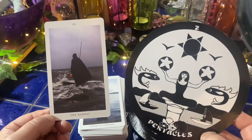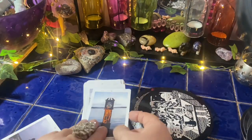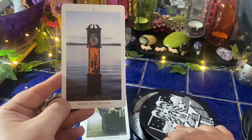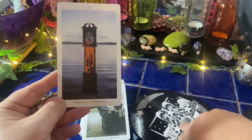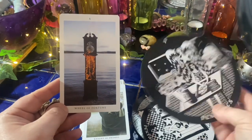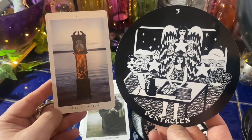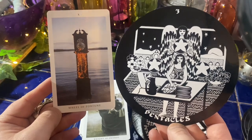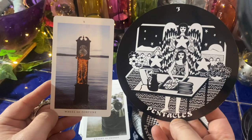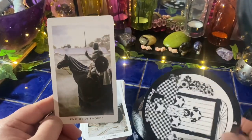The Hermit, the Two of Pentacles. Love it. What time did the house burn down? Is the time ticking for a disaster? The Somnia. Oh my gosh, the Somnia suits Witley Court so much. And let's look at these, the Three of Pentacles. Elements working together towards disaster. So, I wonder what elements work together to bring the house down.